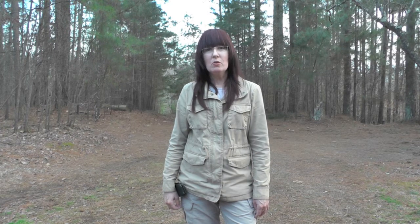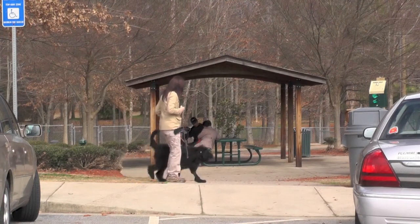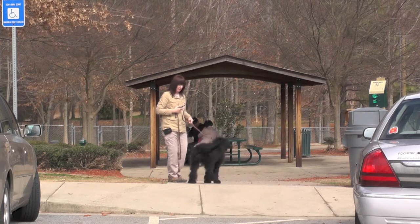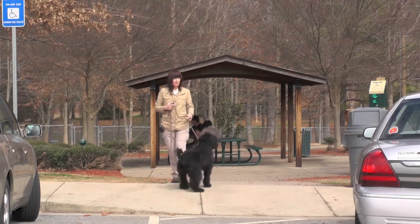Helping your puppy remain calm all the way up from the parking lot to the dog park gate is sometimes a difficult thing to do. Puppies have critical periods of fear that they go through as they grow into adulthood. Rosie does not want to approach the family that's sitting at the picnic table. Note how she's putting tension on the leash and she's backing up.